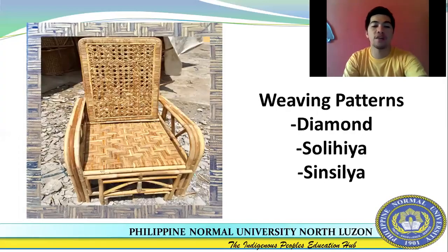Solihiya. One of the most popular types of rattan weaves is solihiya. Its distinctive pattern is composed of a repetitive grid of sunburst weave with a hole in the middle. These holes allow air to flow through, which is essential in our tropical climate.